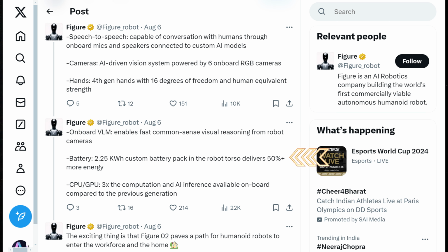It also has a vastly improved battery. A 2.25 kilowatt-hour custom battery pack in the robot's torso delivers 50% more energy. For comparison, a Tesla Model 3 has a battery capacity between 60 and 82 kilowatt-hours. While the car's battery is much larger due to the vehicle size, the robot's battery is sufficient for 5 hours of usage. It has 3 times the computational and AI inference capabilities on board compared to the previous generation, including both CPU and GPU power.